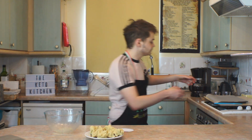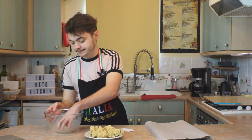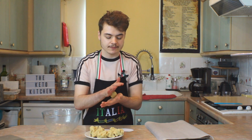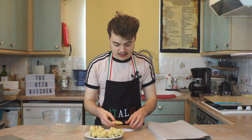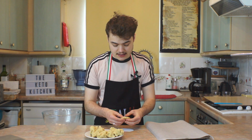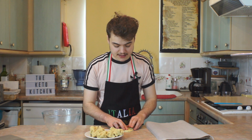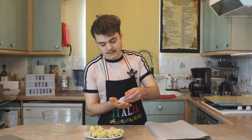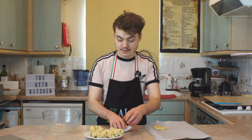So what I'm going to do is get my prepared baking sheet ready. I'm going to take one of these lumps and form it into a circle, or just make it more circular. Flatten it with my hand and shape it until it is evenly the size of my base. Like so. And then pop that on my prepared baking sheet and repeat for the remaining 7.